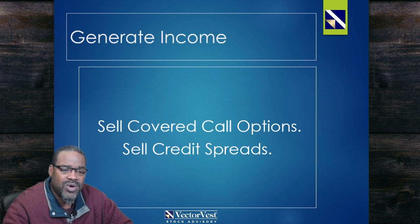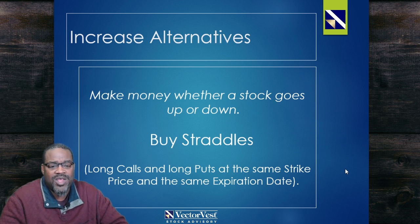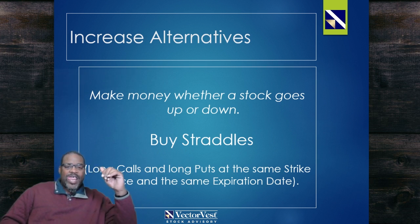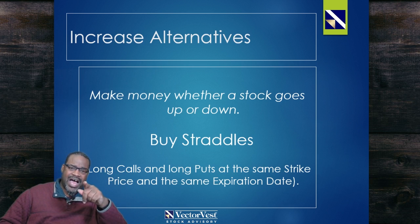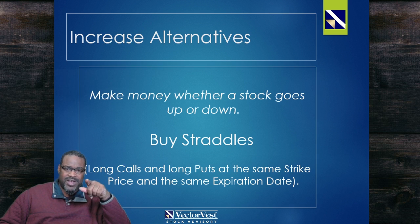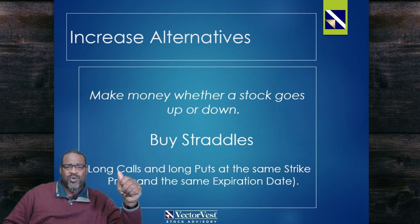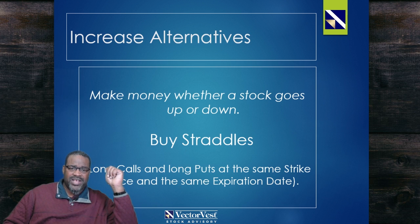All right, so part of what options can do is generate income. What else can options do? Increase alternatives. Make money whether the stock goes up or down. So now, how about this? How about earnings comes out on the stock? How about there's an options play to help you make money on that stock no matter which direction it goes? How many times have you seen a stock beat earnings and then forward guidance tanks it? Well, we've got a trade for you by way of options that'll help you take advantage of that.